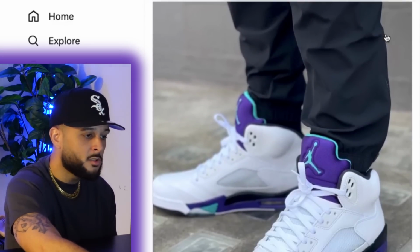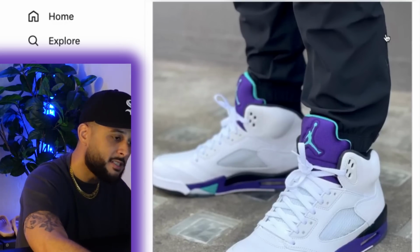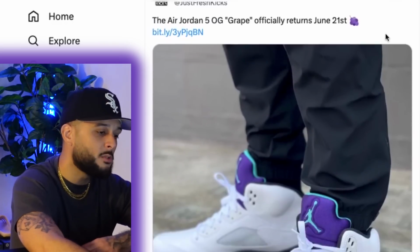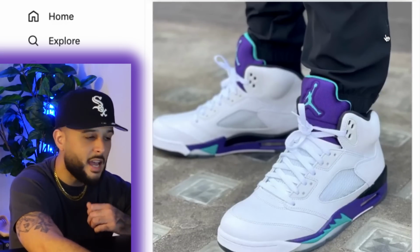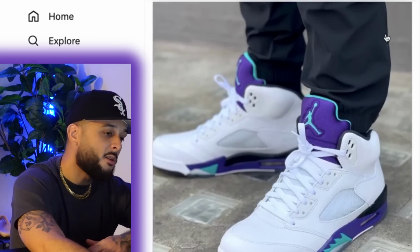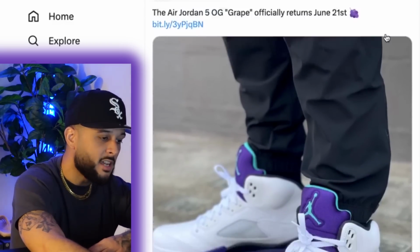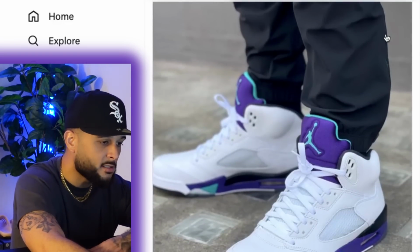So when it comes to a pair of Grape 5s, it seems like this may be the best that we've seen them since that OG released all the way back in the day. So I would say this one's probably at the top of many people's list. After me picking up them black metallic 5 reimagines, I'm not even gonna lie, I'm kind of considering grabbing these, because after them black metallic 5s, I would say that these are definitely one of my favorite Jordan 5s. And a sneaker which, based off the color scheme, just kind of screams 90s. You guys know what I'm talking about.